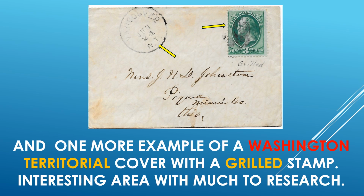The arrow on the right points to where the grill is, which is also kind of visible due to the cancel. It brings out the little squares of the grill. So I thought that's kind of interesting. Can't miss that one very easily. Still have to identify the type of grill. Probably H or one of the lesser ones.